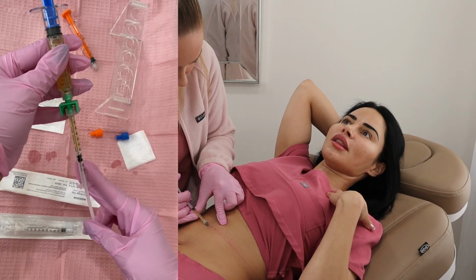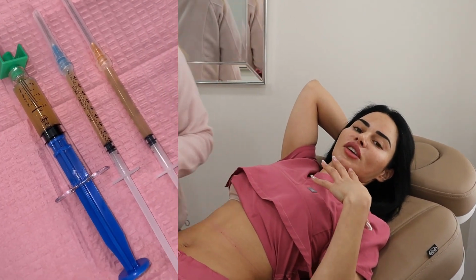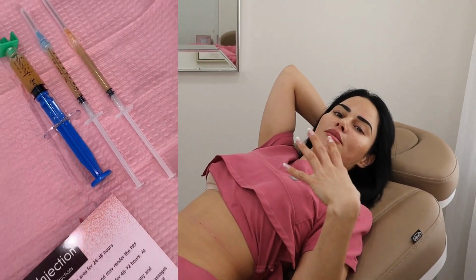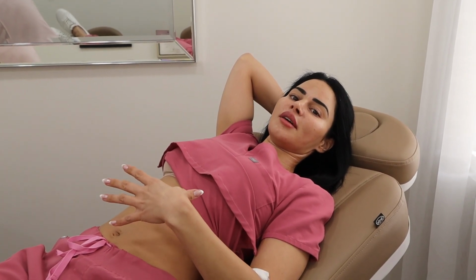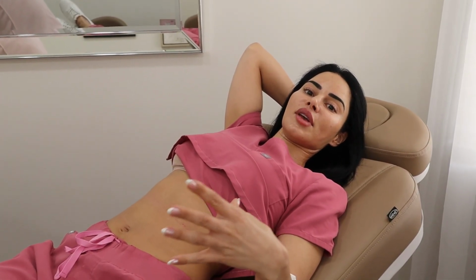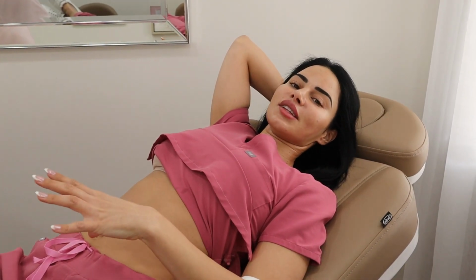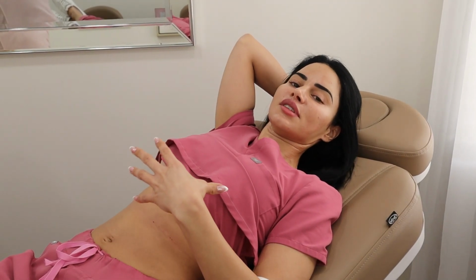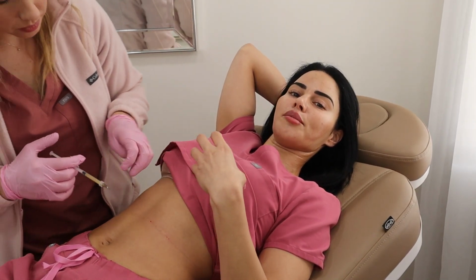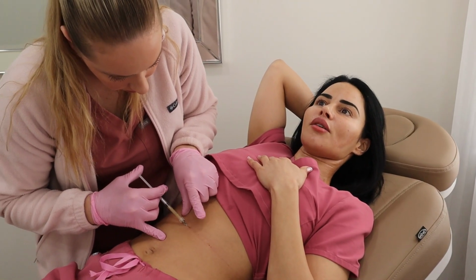So I really like how aesthetics is going towards these collagen stimulators and regenerative medicine, stem cell therapy, just because filler is not the end-all be-all for every area. If I were to put a hyaluronic acid-based filler in my stomach lines, which I have tried before, it just doesn't look right. And the reason why is that chronic folding and flexion of the stomach lines makes the filler kind of blob up and look lumpy and bumpy. So this is really my only option.